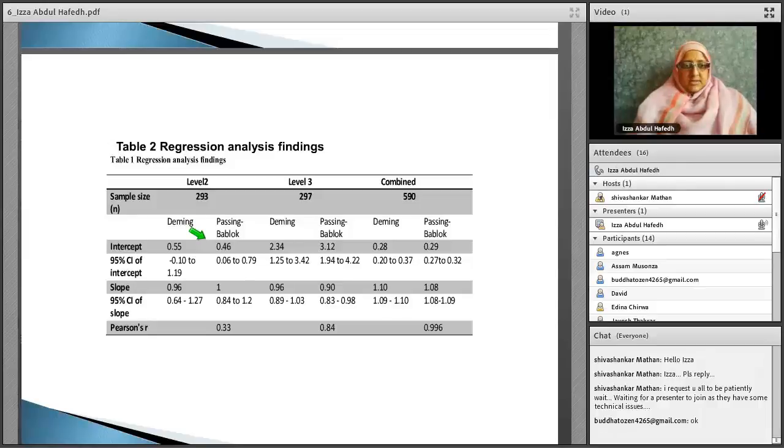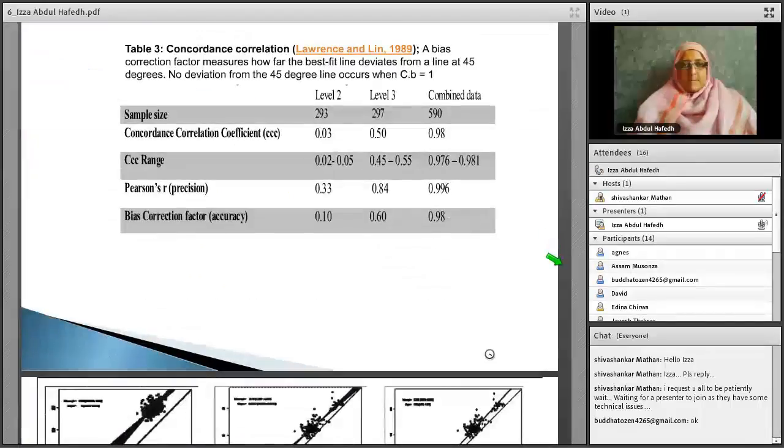Pearson's correlation showed a poor correlation for level 2 data and level 3, and quite a strong correlation for the combined data. But our main interest is for patient levels that lie around where the level 2 data comes, where we have the subclinical thyroid patients. Concordance correlation shows a poor correlation between the two. The bias correction factor here is 0.1, 0.6 and 0.98 for the combined data.